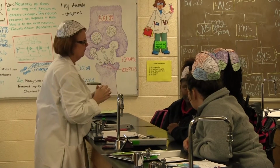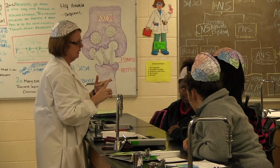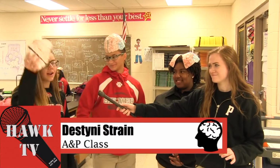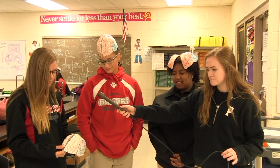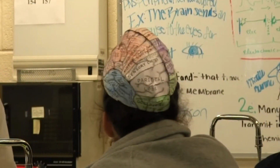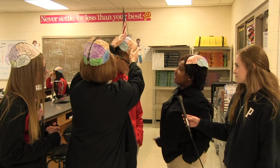Have you ever wondered about the parts of your brain? Miss Osgood's Anatomy and Physiology class is learning about the different parts of the brain by participating in a fun and creative assignment. We made this cool little brain hat out of paper, and we colored all 4 different lobes to learn the different functions of all 4 lobes. Music, art, thinking. Now do it without the hat.